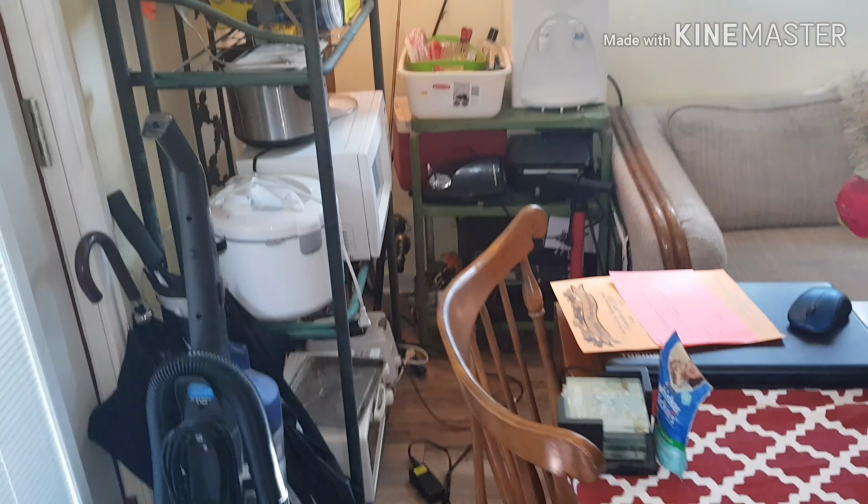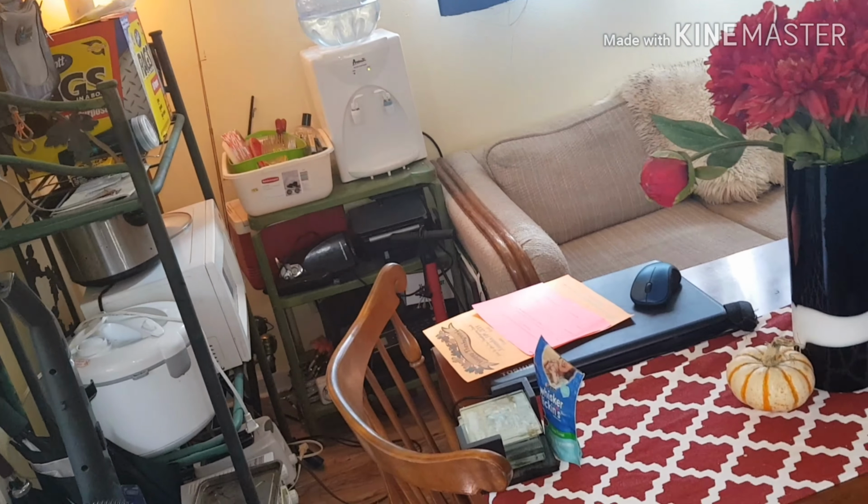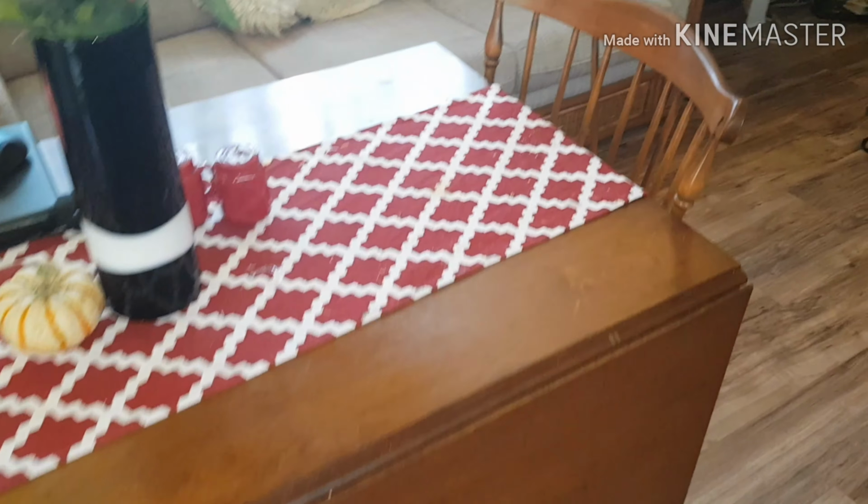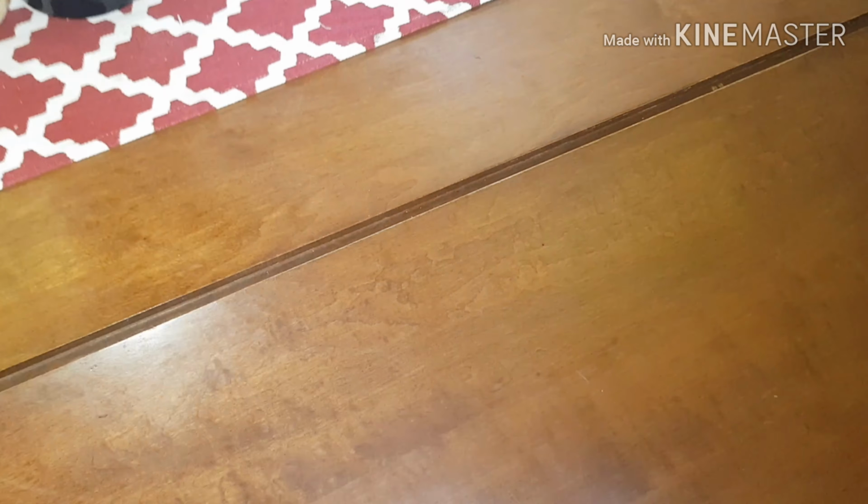My son's books. And then over here is, that vacuum needs to go up. But this is our table. It's an antique, and it folds out when we need extra space, and it folds back down when we don't. It does it on both sides. It actually seats about 10 people because it also has a way to put leaves in the middle. So we bought it for that particular reason.